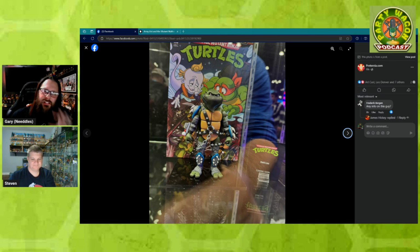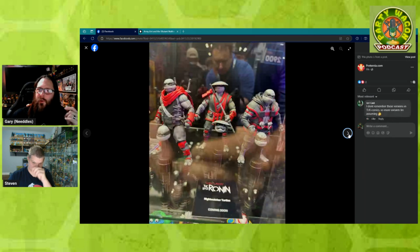And I know this has to be a painted prototype because of his stance. So he's insanely early, but I think this is going to come on the new Archie Turtles buck without the pins. Interesting. Okay. Because he's got that bulkier, bubblier shell. I mean, the front shell, but the bigger feet. So, awesome. Yeah. Somebody answer Frederick. Oh, James did. Never mind. Any info on this guy?